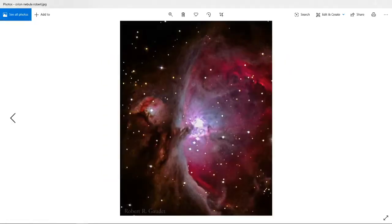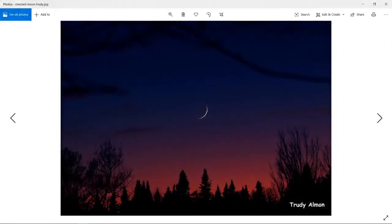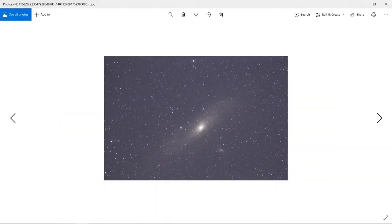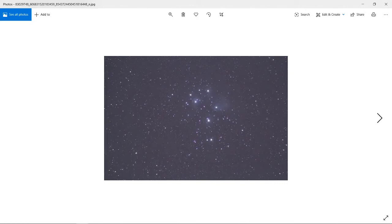So let's go back to Robert's picture here, the Orion Nebula. That was an amazing, beautiful shot. And Trudy's of the Milky Way and the crescent moon. They're all fantastic images. And it's nice to see that people are actually getting out, not only observing, but taking the time, because it takes a lot of time to go out there and take a picture. It's not just a matter of clicking and you go home, as anybody who's done this knows.